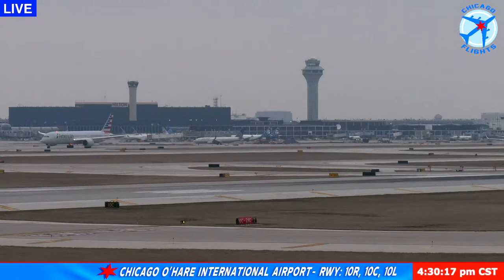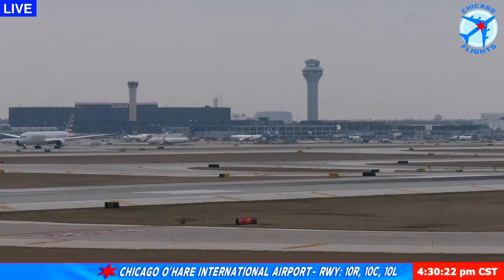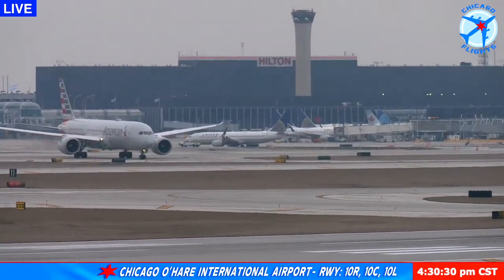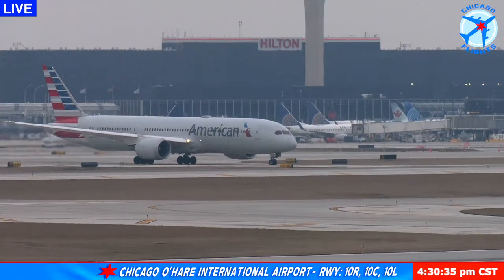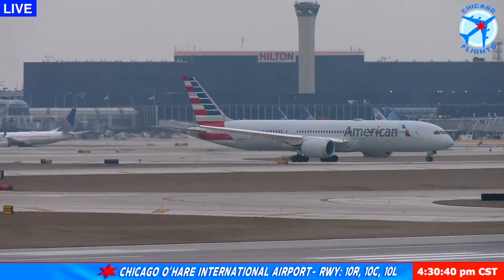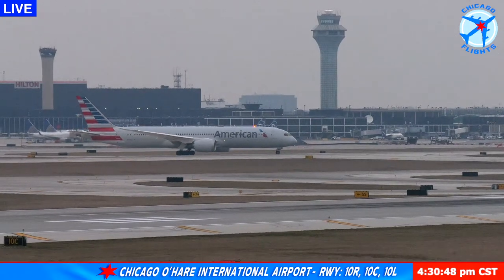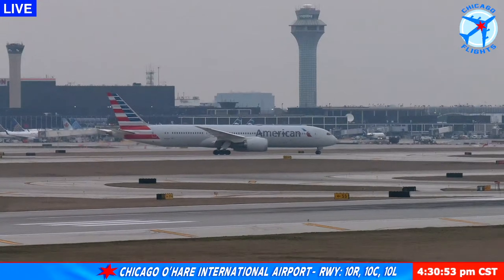Tower, 122, winds 130, runway 10 right, cleared to land. 3152, Charlie, cross runway 10 left, then contact ground point niner. Charlie, we'll cross 10 left, ground point niner, 3152. 7000, cleared ILS CRM, runway 10 center approach, reduce speed to 190.